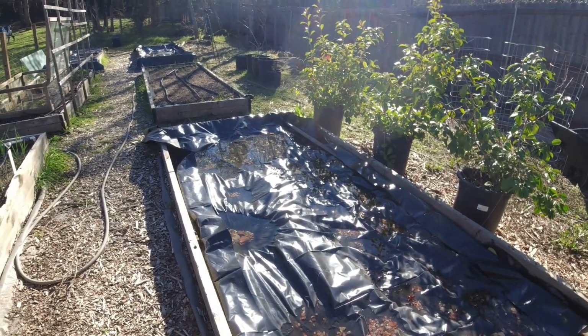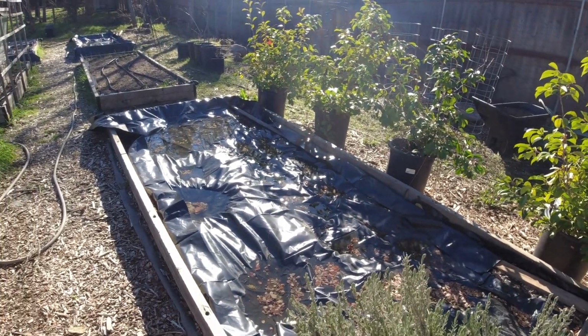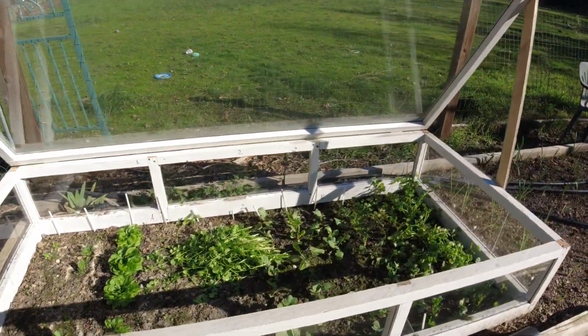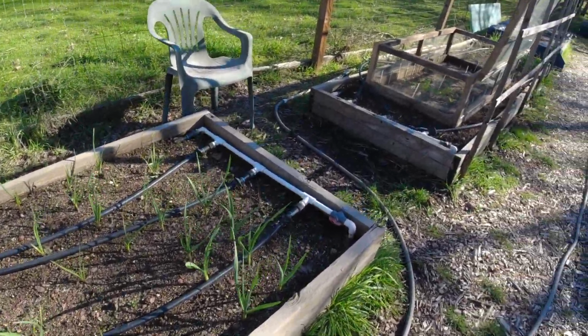And this bed is all covered up with plastic. I wanted to do that to keep the weeds down. In fact, you could probably see it's kind of low. I'm going to have to add some soil to this one. This, of course, is the cold frame where I just picked the cilantro. This is my soft neck garlic growing.